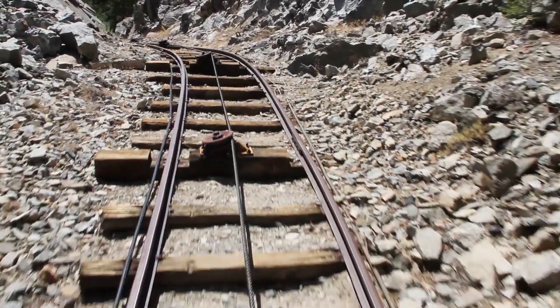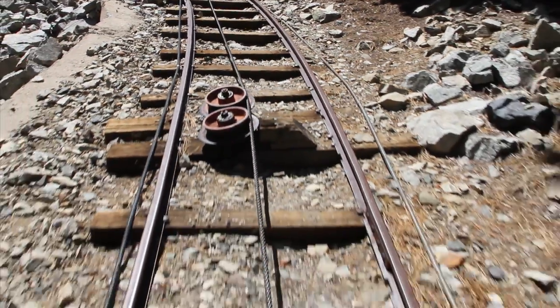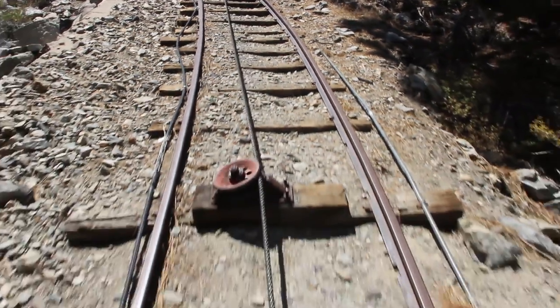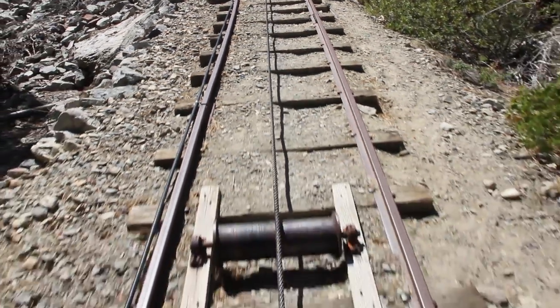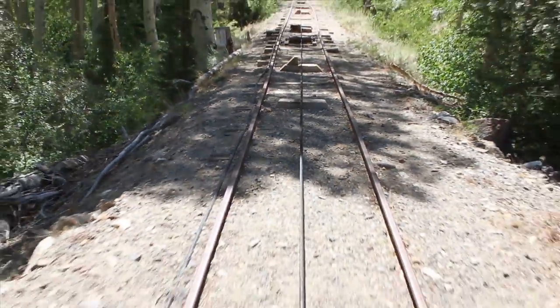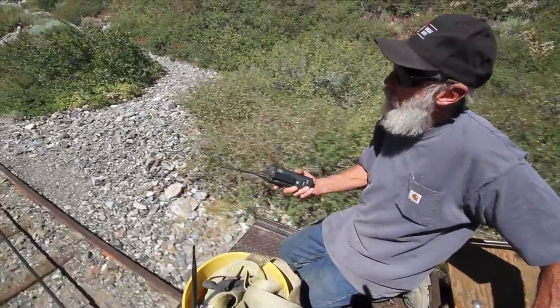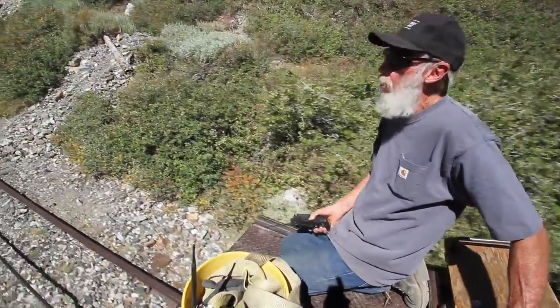We put 4x4 blocks or 4x6 blocks, depending on where we needed them, to keep the cable out of the dirt. And the rollers and the blocks were there too, so it didn't destroy the cable after a year or so. The cable is the most powerful steel there is, so it'll wear out the shivs and the rollers and everything else before it wears out.